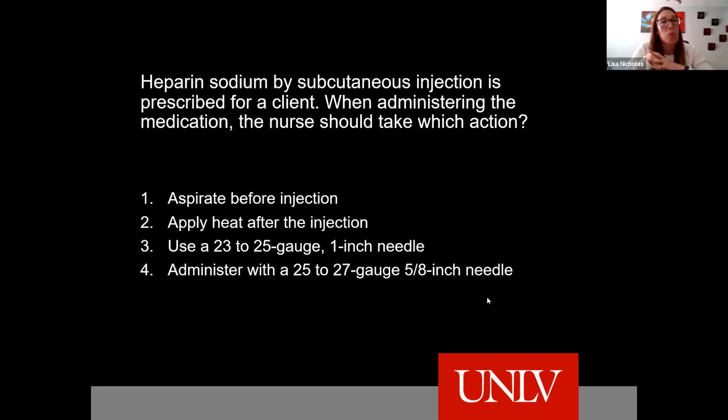So 3 and 4 could be potentials, but then we also have to remember the gauge of the needle, excuse me. And so we want to use the smaller end of the needle sizes. The larger the number, the smaller the size. And so 25 to 27 gauge plus a short needle, because we're going into fat, would give us our appropriate answer of number 4.